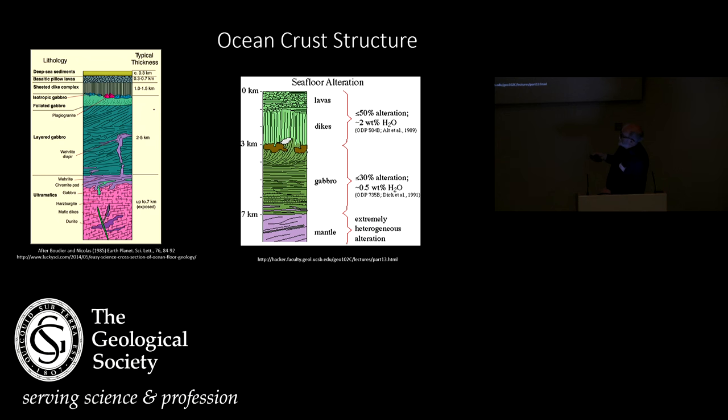Many will be familiar with these sorts of diagrams which show the overall structure of an oceanic plate with the sediments on the top there, pillow lavas, sheeted dike complex, and then down into gabbros, and wehrlites in the mantle, and then peridotite, harzburgite, peridotite, and gabbros down here in the mantle section. So this is all an extremely anhydrous igneous petrology view of the structure of the oceanic lithosphere.